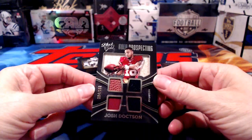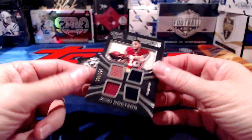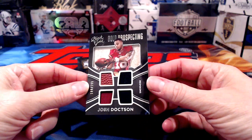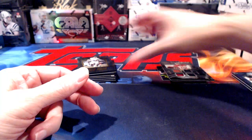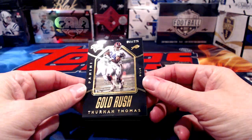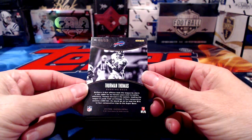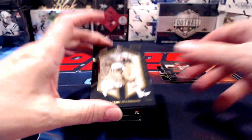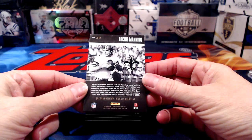Josh Doctson for the Redskins to 199. We've got a piece of the ball and 3 pieces of material on that one. Thurman Thomas to 225 for the Bills. Archie Manning to 225 for the Saints.